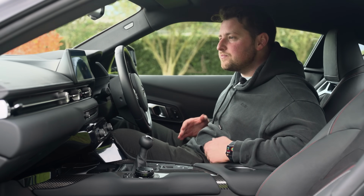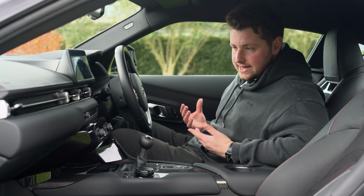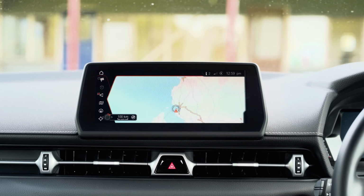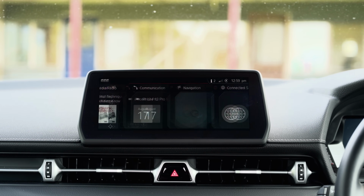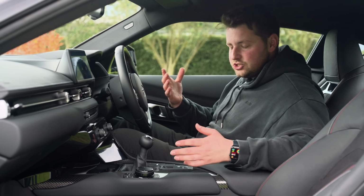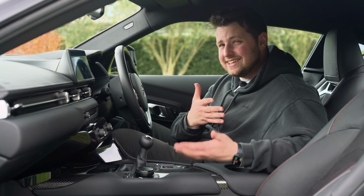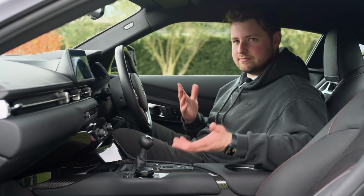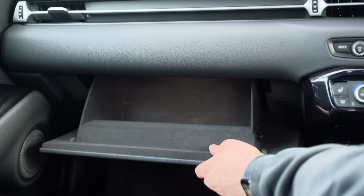Yeah, and I feel like it's not overburdened with technology because now technology in cars is often becoming too much. I agree. And I think the infotainment screen, even though it's small, is actually a pretty good size. It just works perfectly. You also get the JBL speakers as part of this GTS pack, and it does sound pretty decent. You do have two giant speakers sitting behind you, which is retro-ish. It's just a cool design element.